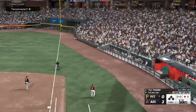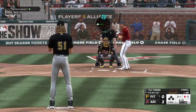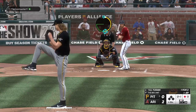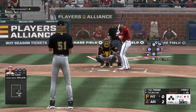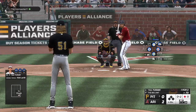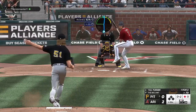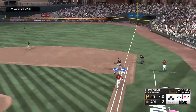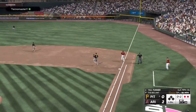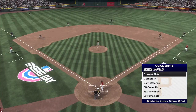And that one fouled off. Comes up empty on the swing. 0-2 now. Bounce to the right side, and that one handled. Throws to first, and they get Turner for the out. Chase Utley stands in now for the Diamondbacks.